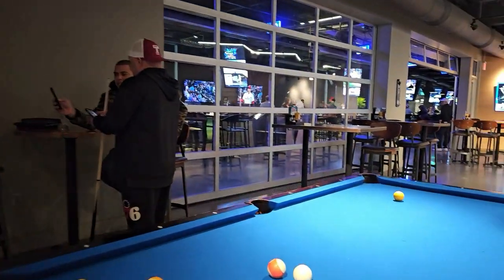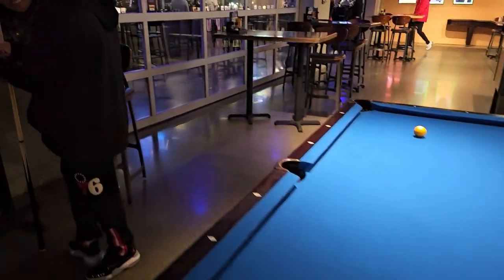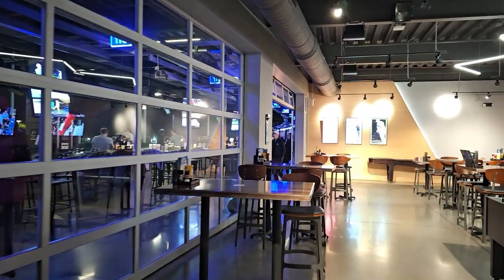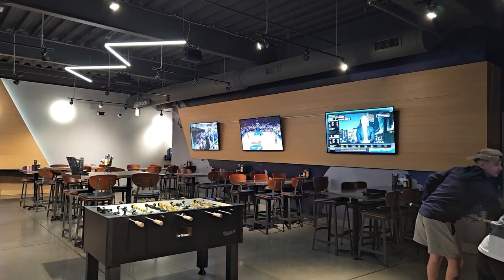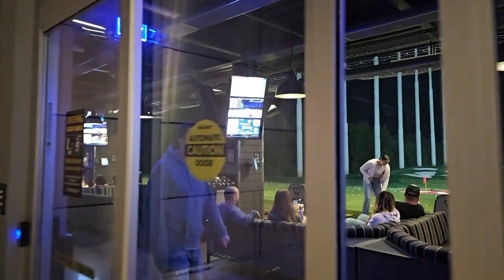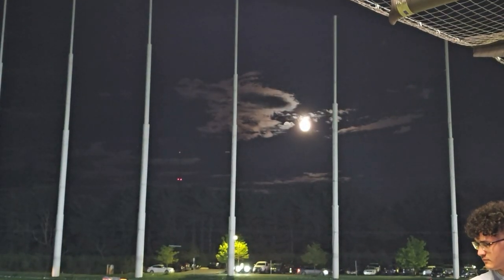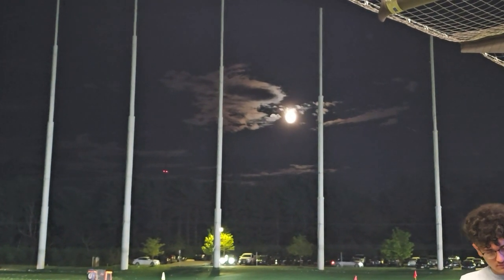See here, they have pool tables where you shoot pool. They also have tables where you can hang out. This is also a dining area where you can eat and have a good time with your family. Alright, go outside and enjoy the fun. And look at that, everybody. This is a full moon up at Topgolf.